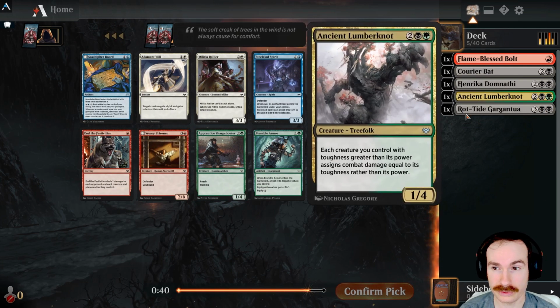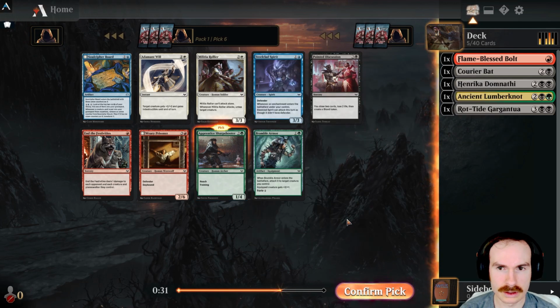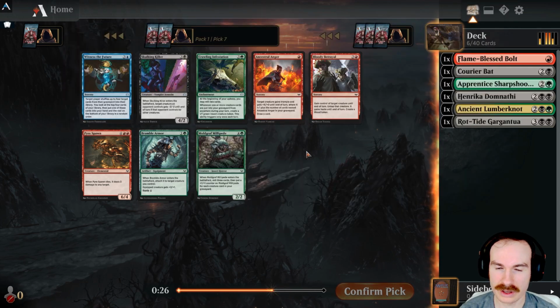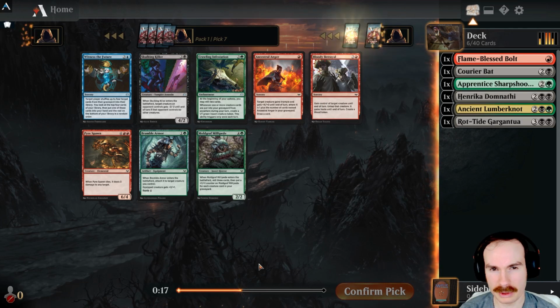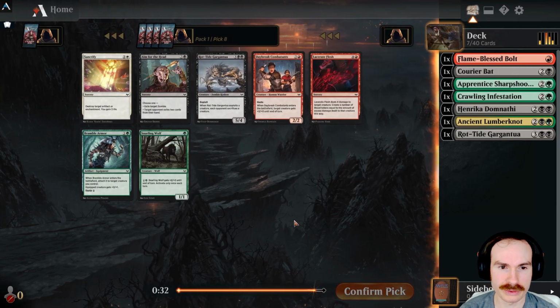Well, Sharpshooter is a good card and a good reason makes Lumber Knot even better. I'll take it over Pointed Discussion. Yeah, I'm digging it. Skulking Killer, on the other hand, not so good. Could take the Millipede. Is there any reason to take Infestation? Well, it's good with Exploit. We don't have any other mill value stuff currently. I guess Courier Bat. I mean, there's nothing in here I care about. We'll take Infestation in case we end up with some graveyard value stuff.